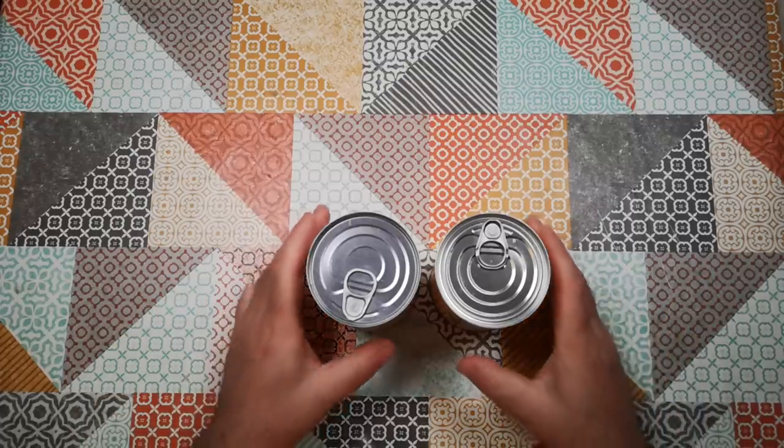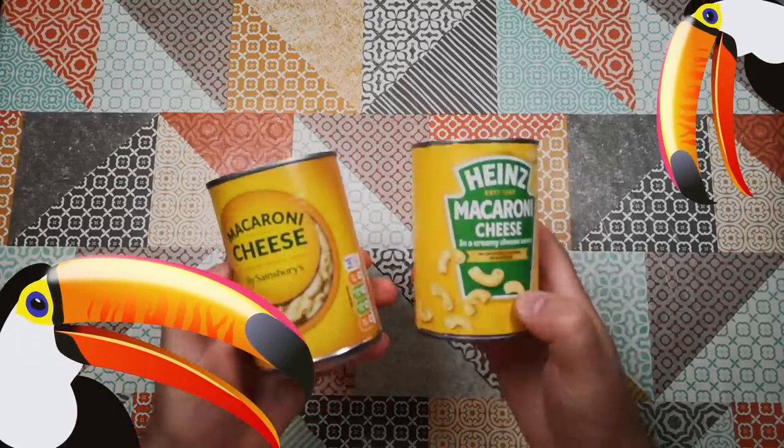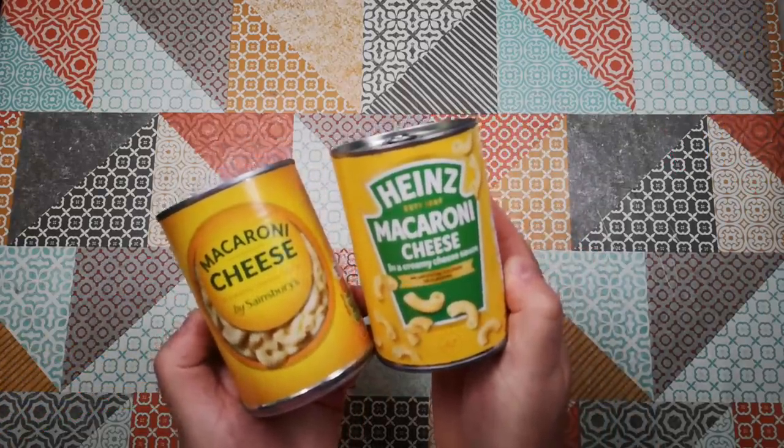It's been a while, and today you can tell we've got a two-can special. And today's Weird Stuff in a Can is macaroni cheese.